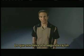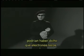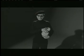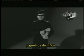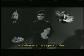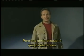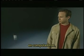Which brings us to the second reason. Before 1960, no one, not even Ivan and his hepcat friends, could have told you that crazy electrons can get through walls and would be used in kooky things like computers, silly little toys, life-saving medical devices, and personal picture phones. But those people found that electrons do go through walls, and we now exploit that effect every day, all the time. In computers, silly little toys, life-saving medical devices, and personal picture phones.